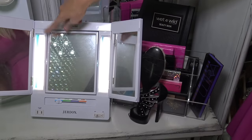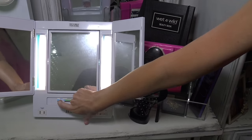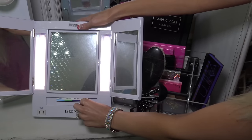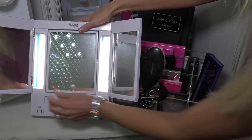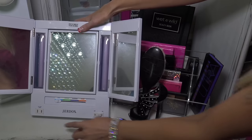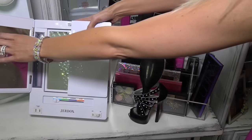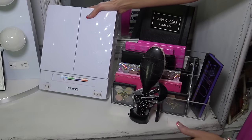You have daylight, office light, evening, and home. But daylight's the best one for doing your makeup. So this is freaking sweet, and it even has a little plug, so if you're doing your hair, you have that as well. And I even found this guy on Amazon.